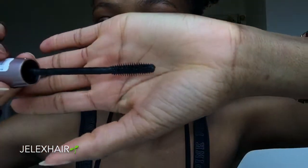How the brush looks like. I never really put mascara all over my lashes. I always just put it on the tip, not from down here, just on the tip. This is how I feel like it looks longer. Can you see this? Can you tell the difference between this and that?